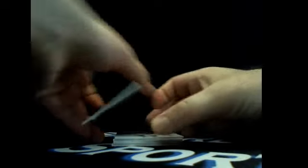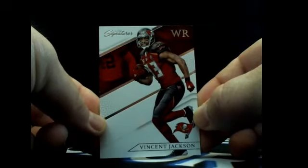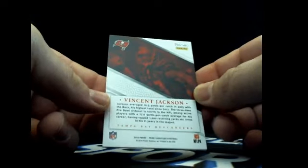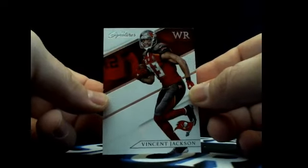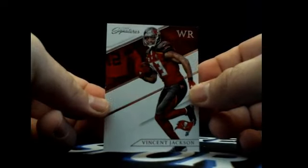So, alright, autograph looks like it's on the bottom. So we'll start right here. First, we got Vincent Jackson going to Tampa Bay. They're much different looking than the last Prime Signatures, but they look very clean. Don't see any numbers, so there's no numbering on the base cards. But that's what they look like. They're different, so it's kind of a throwback to the older Prime Signatures. That's what I'm getting out of it. I like that they still kept the white border. I kind of wish they kept the white border all the way around.